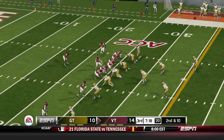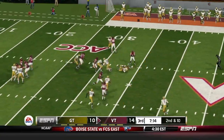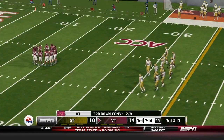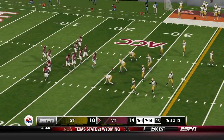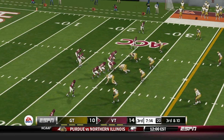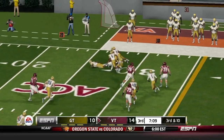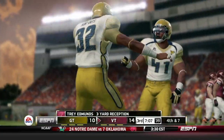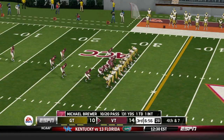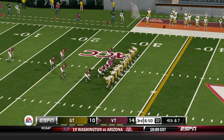And that one's incomplete. Stanford, the intended receiver on the play. That brings up third down, 10 yards to go. Ball on the 25-yard line. Fires out quickly to the tailback, and he's tackled right around the 28-yard line. Gain of 3 yards. That brings up 4th and 7. The defense has everybody on the line. I think they're going to come after this one.